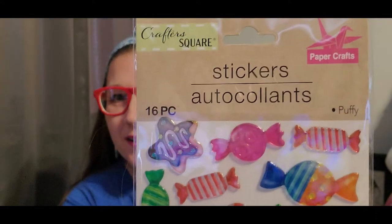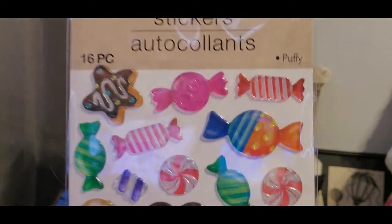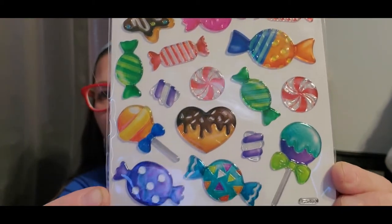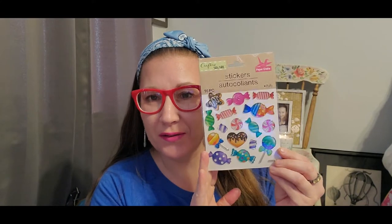And then I grabbed these because I kind of wanted to bite them right off the paper. And this one is a 16 count also. They're just little candies, like a star-shaped donut, the heart-shaped donut, the lollipops. And they're so visually pleasing and bright and colorful.